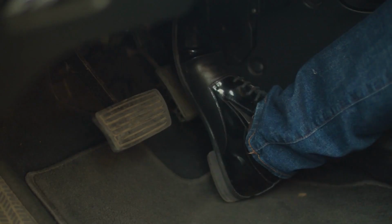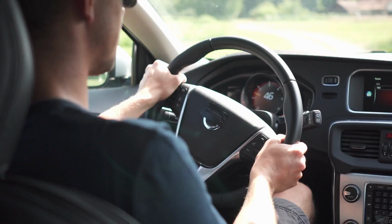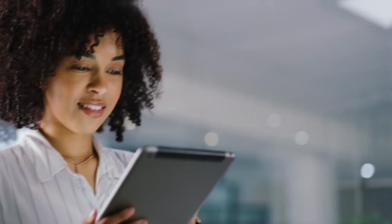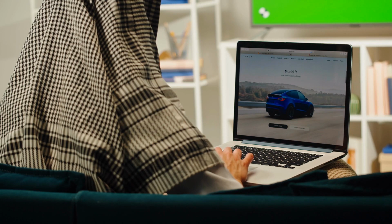Well, my fellow thrill seekers and luxury lovers, it's time to slam the brakes on this adventure. But don't you worry, the road doesn't end here. If you've found your dream ride among these dirt-cheap gems, or if you're simply revved up about the idea of luxury without the sky-high price tags, then you know what to do.